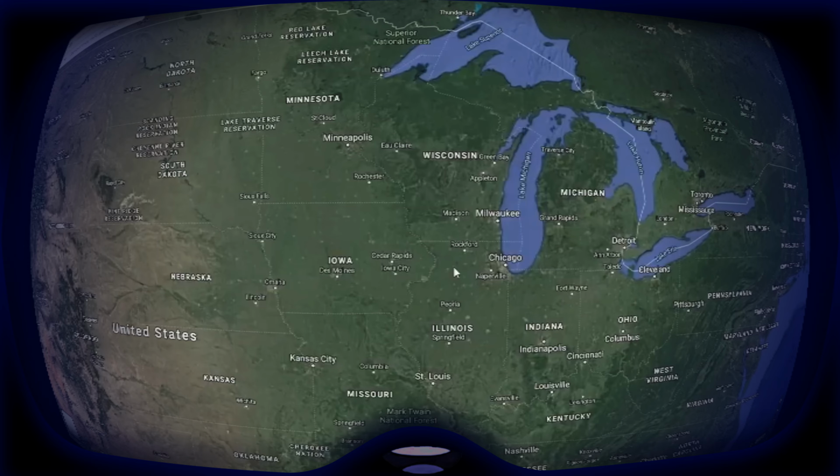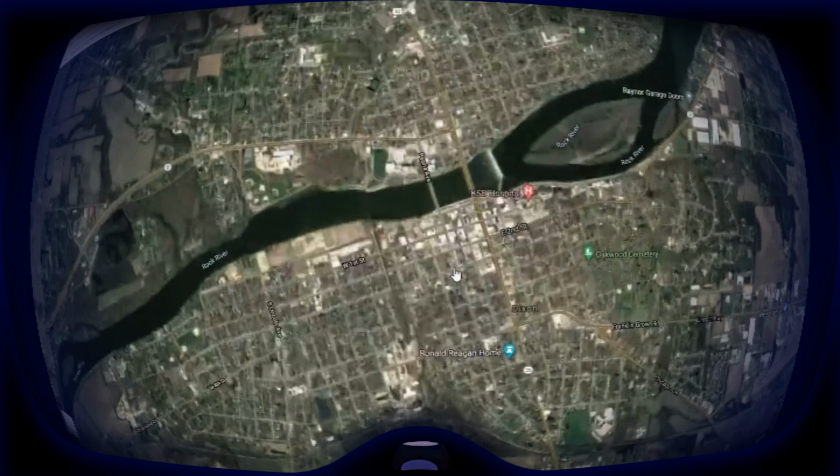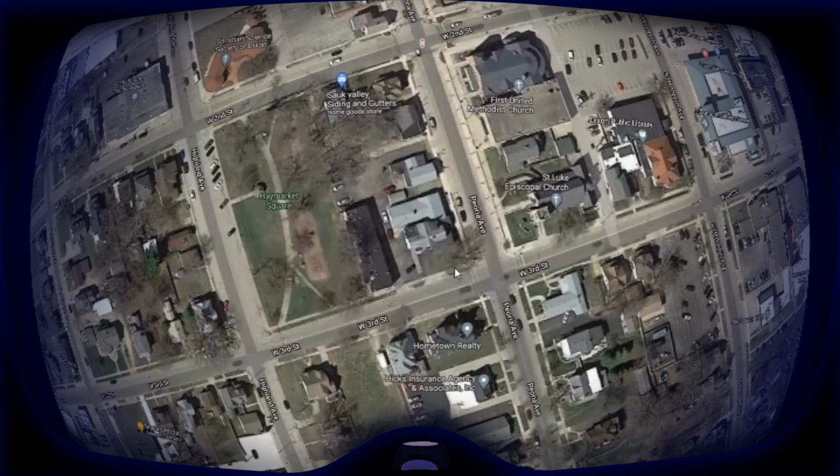Dick Church in the great state of Illinois in the city of Dixon is home to the Christian Science Society of Dixon. It doesn't look like a penis.